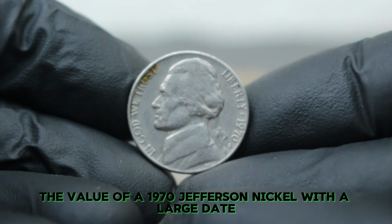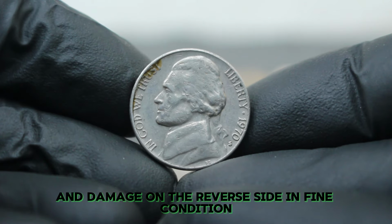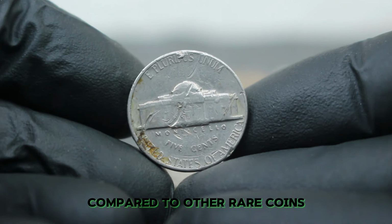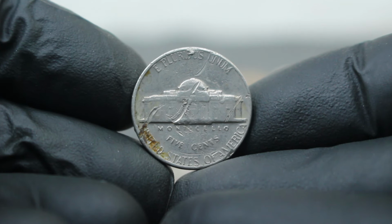As of today, the value of a 1970 Jefferson nickel with a large date, S mint mark, and damage on the reverse side in fine condition can range around $30,000. While this may not seem like a large amount compared to other rare coins, its value can fluctuate based on collector demand and the extent of the damage.